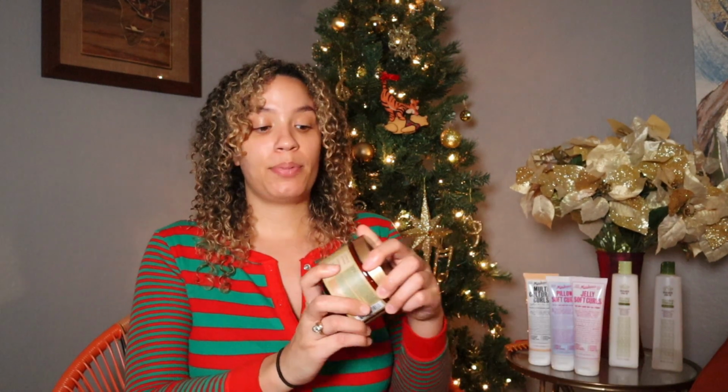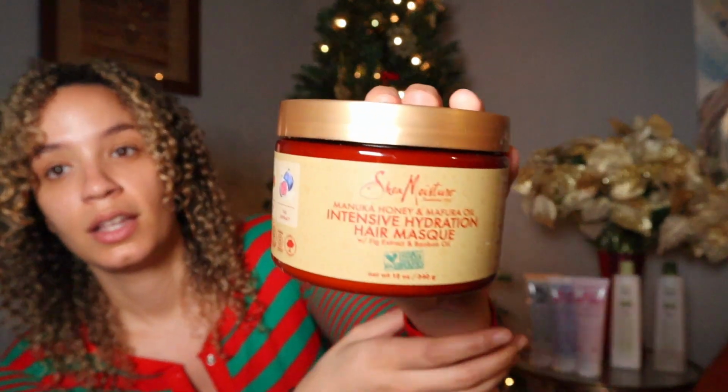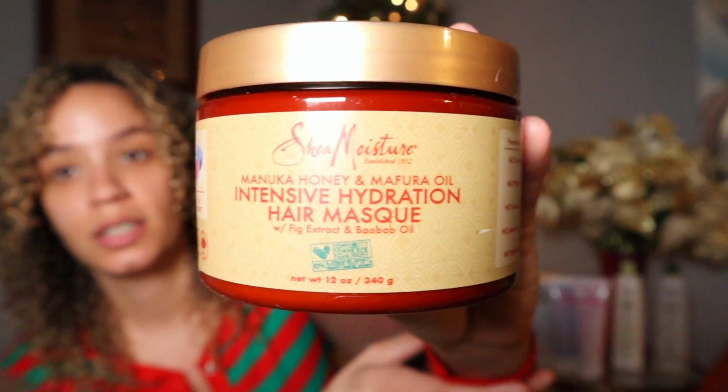And then I rinse out the conditioner. And then while I'm in the shower, my hair's wet and the conditioner's out, I put my deep conditioner in. So I deep condition my hair once a week because I wash my hair once a week. And lately I've been using the Shea Moisture. Let me get really close for y'all.